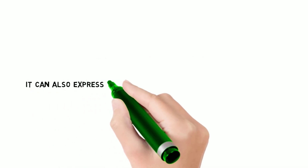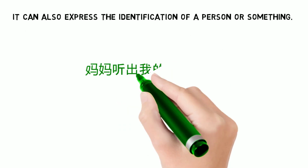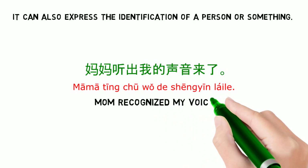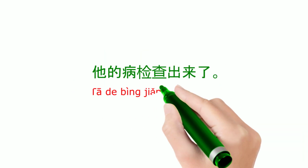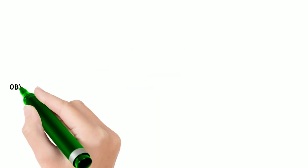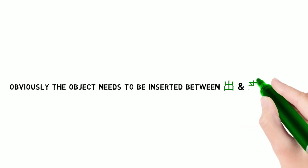It can also express the identification of a person or something. 妈妈听出我的声音来了 Mom recognized my voice. 他的病检查出来了 His illness was diagnosed. Obviously, the object needs to be inserted between 出 and 来.